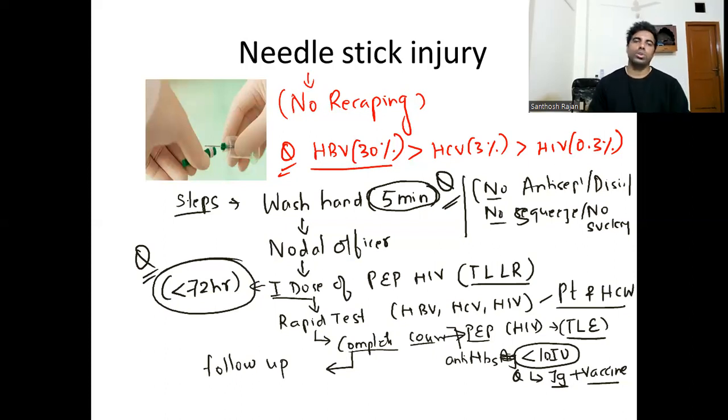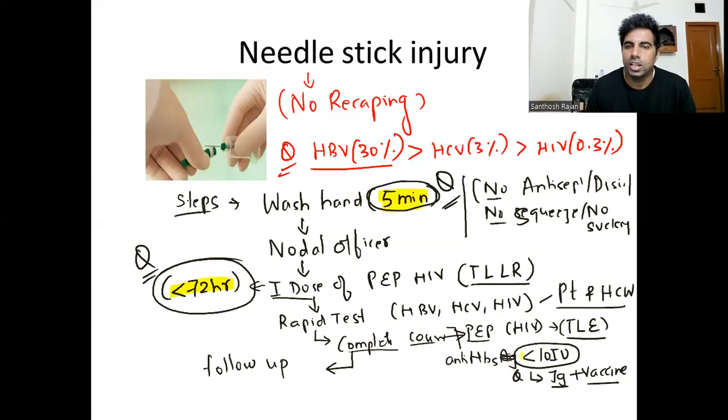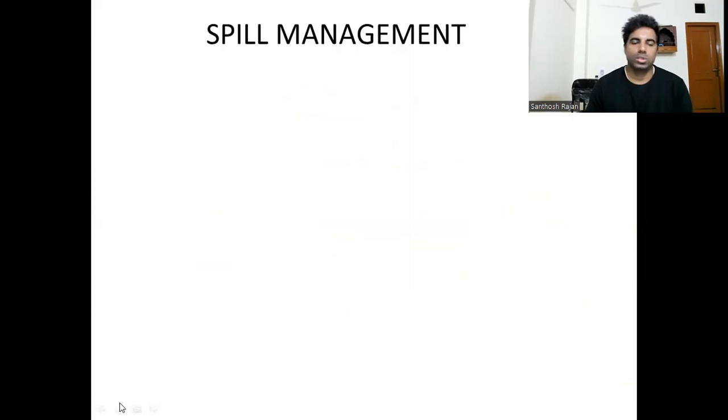So these are the important questions that will be asked. Okay, got it? So once again, I just want to highlight this part. Please don't forget the 72 hours, 5 minutes, and then less than 10 international unit, the titer should be less than that. So these are the important things you need to know in needle stick injury. Okay, right. Now next one, spill management.